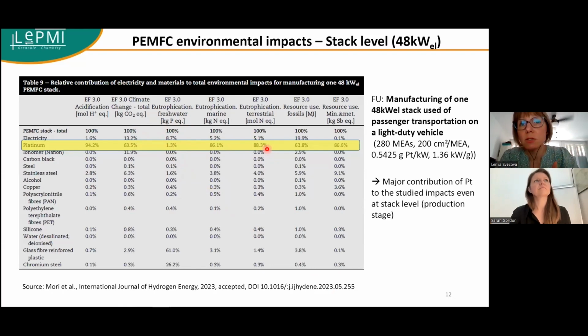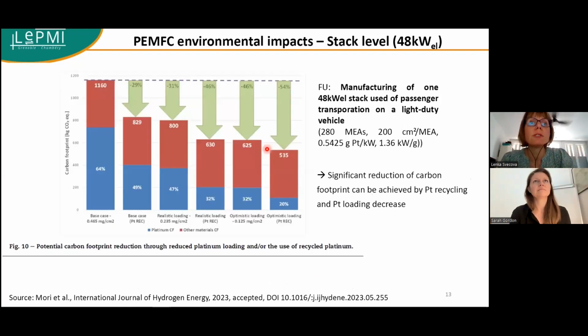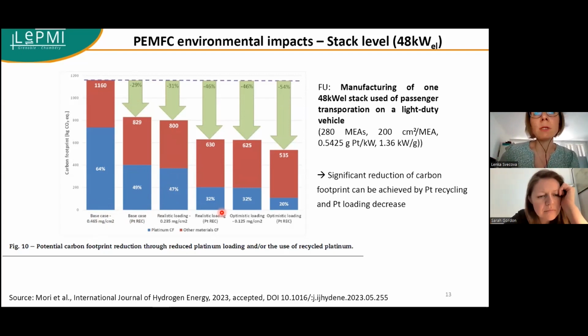However, the authors of this article have confirmed that the recycling and the decrease of the loading can significantly decrease the production impact of the PEMFC stack. As you can see here, this is the reference scenario with approximately 0.5 milligrams of platinum per square centimeter. So if you recycle only this platinum, you will already have 30% of environmental benefits. If you also go into the decrease of the platinum loading, then you decrease the impacts further.